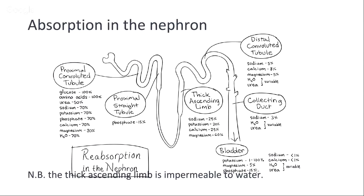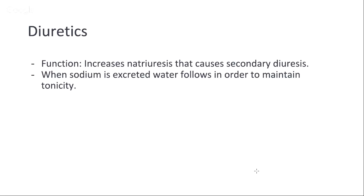Okay, so we're focusing on absorption again, and you have diuretics, which increase natriuresis, so excretion of sodium, and cause secondary diuresis, which is excretion of water.